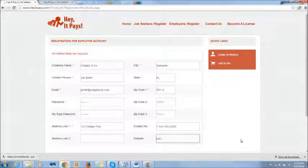Enter in a website if you'd like for your potential employees to be able to check out your website and get a feel for who you are. We've got a site there. You can enter in that website address.